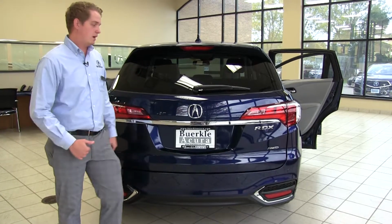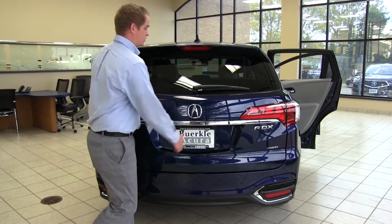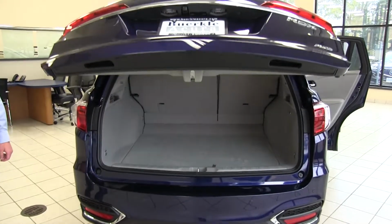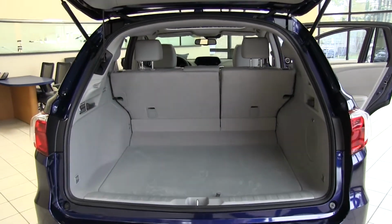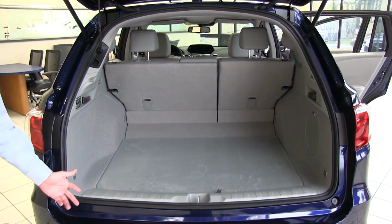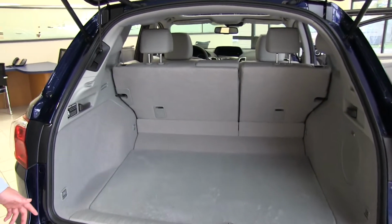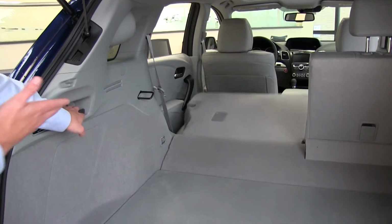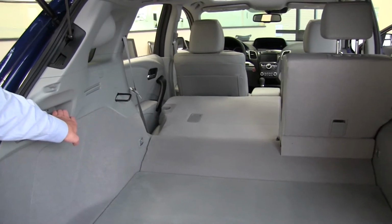You've also got a power lift gate. If we go ahead and just push the button here, the lift gate's going to open up for us. You'll see that we've got plenty of space back here if you were taking the family on a short little trip. If you do have some bigger items that you need to fit in the car every once in a while, skis or snowboards, we've just got a handle right here. You can go ahead and pull it, fold those seats down, and give you a little bit of extra room.